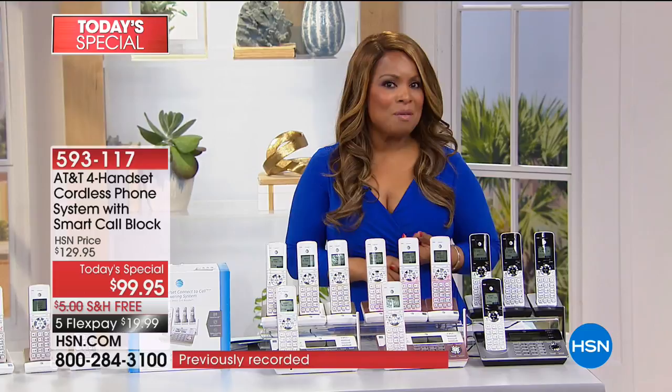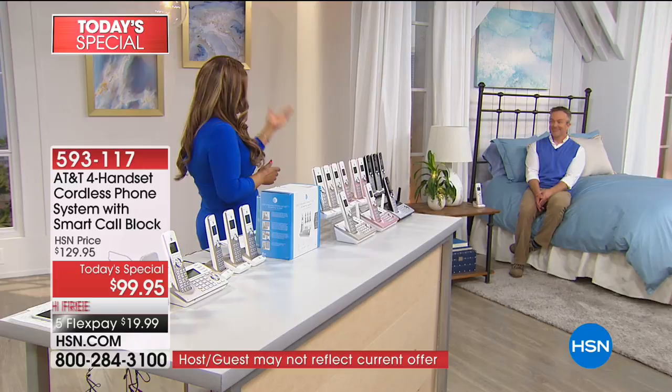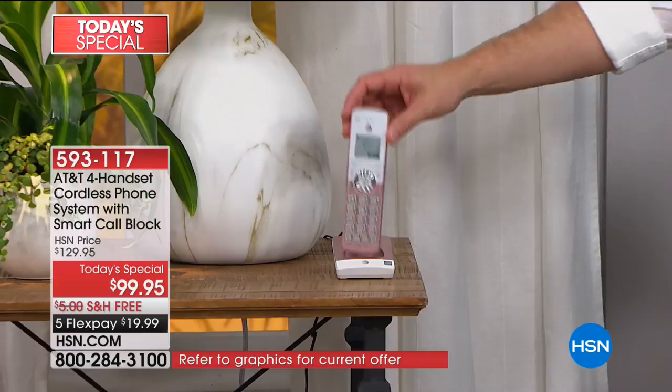So we were talking about you in your home, right? We are moving from room to room. You might be in your bedroom right now, and Bill is in our bedroom here in our studio, just showcasing for us how nice these look and, you know, the nice slimline design. Easy to set up. I remember when my sister wanted a phone in her room, it was rewiring and getting a phone jack. You just plug this in. Look at that nice rose gold finish, which is just awesome.